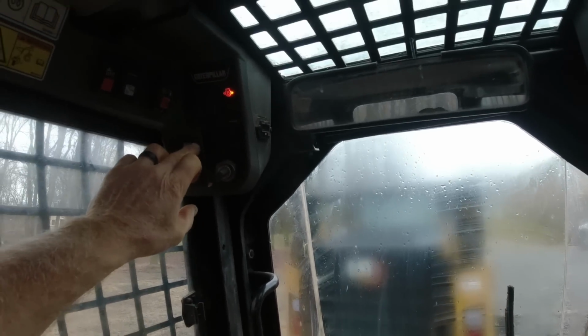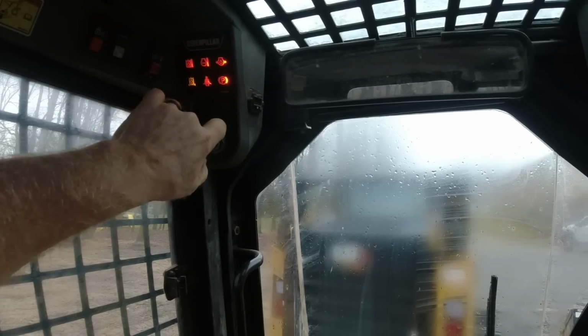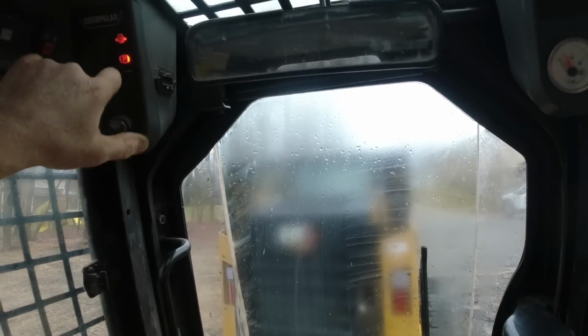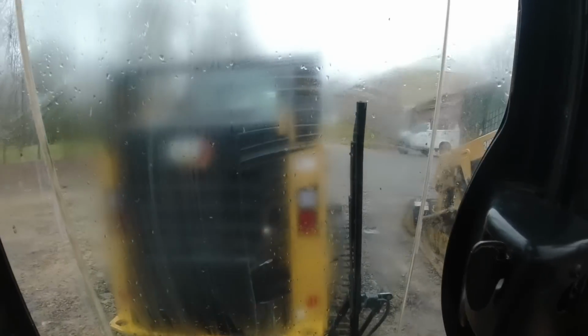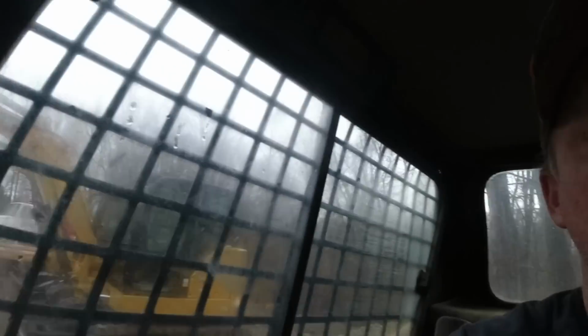This is an older one. You have to hold in the glow plugs, but it starts every time. Voila. Boy, is that windshield dirty. This is the one I used in the garage tear out we just did. So it's filthy dirty. I got to get in and get it clean, but I'm going to go do this first.